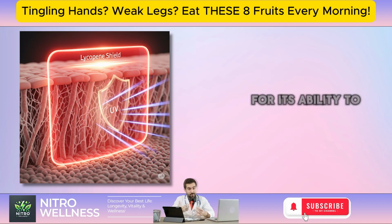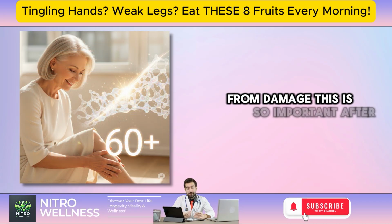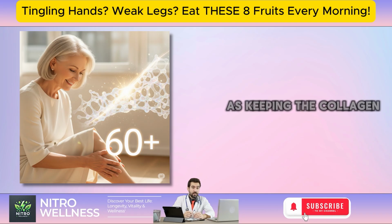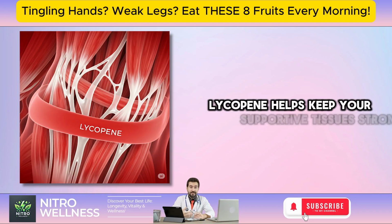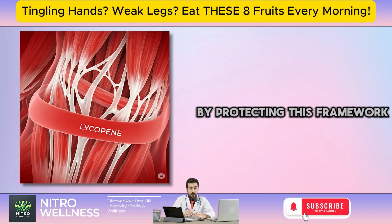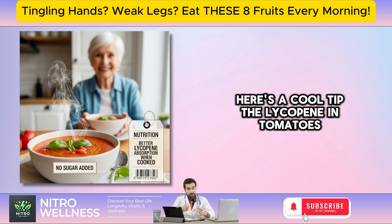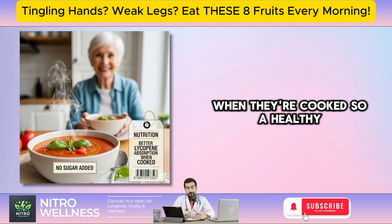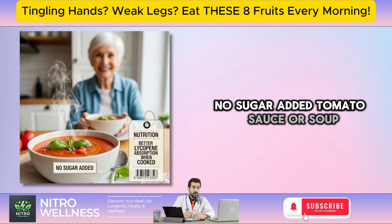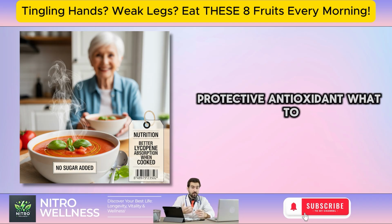Lycopene is famous for its ability to shield your existing collagen from damage. This is so important after 60, as keeping the collagen we have is just as critical as making more. Lycopene helps keep your supportive tissues strong by protecting this framework. Here's a cool tip. The lycopene in tomatoes becomes easier for your body to absorb when they're cooked. So a healthy, no-sugar-added tomato sauce or soup can be an even better way to get this protective antioxidant.